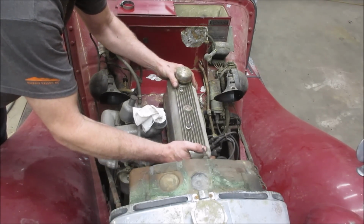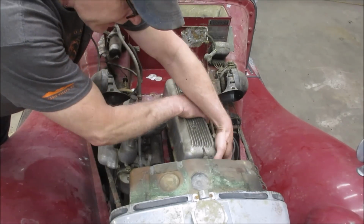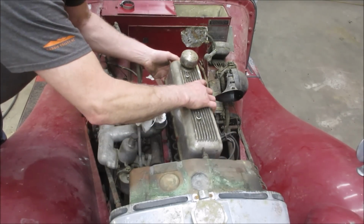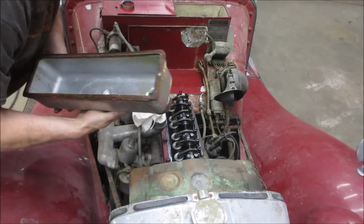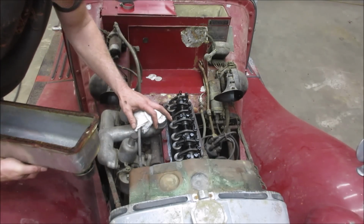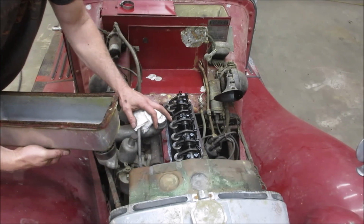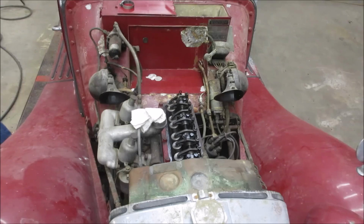You ready? Do we have crap or do we have good? Let's see if the gasket is sticking. I think so. Yeah. Definitely inside the valve cover is clean. Top of the engine's got a little bit of cruddiness, but nothing terrible. Looks like something that would have 15,000 miles.